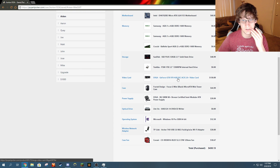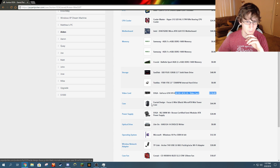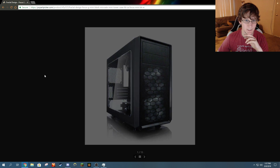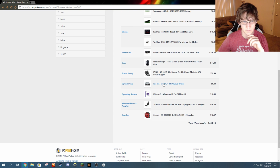On Craigslist, I scored an EVGA ACX 970 for $150. Big, beautiful, no backplate though. Fractal Design Focus G Mini, one of my favorite budget cases. Don't really like the ATX variant too much. It's just not good for its size.